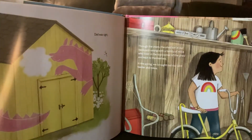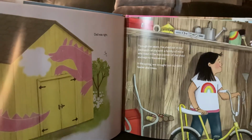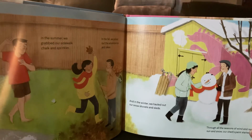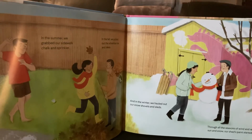Dad was right. Through the years, the shed sat in our backyard along with a family of mice who lived in the top corner of the shed and kept to themselves. In the spring, we brought out our bird feeder and bikes. In the summer, we grabbed our sidewalk chalk and sprinkler. In the fall, we pulled out the wheelbarrow and rakes. And in the winter, we hauled out our snow shovels and sleds.